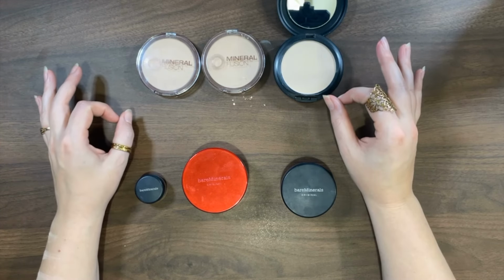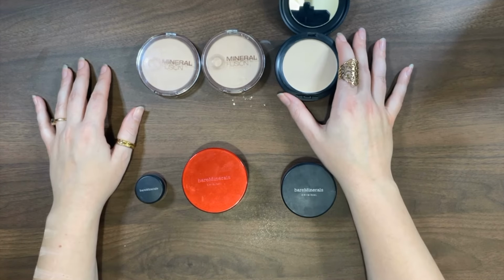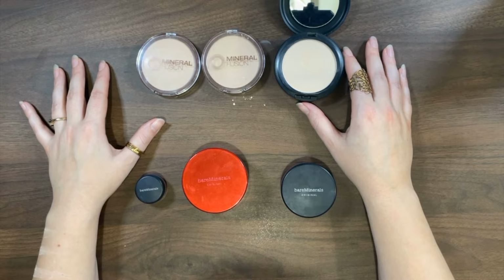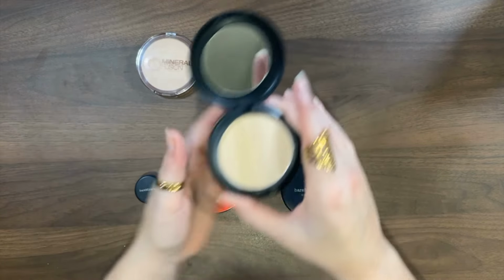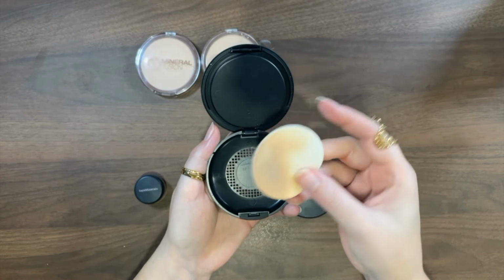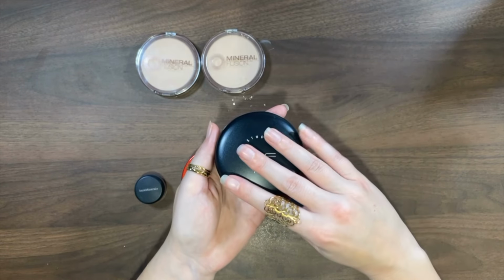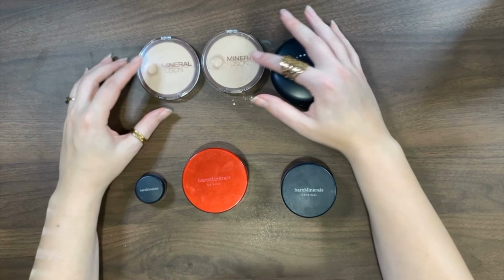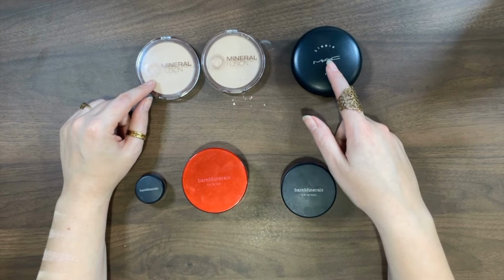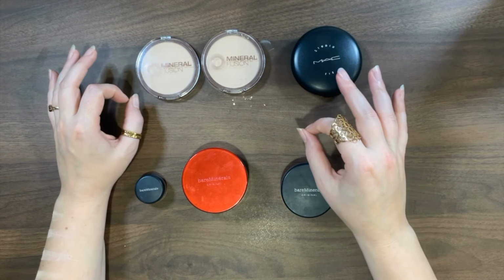It does feel a little bit dry on my skin. I feel like these two dry me out more, but this does have a little bit of a dry feel to the skin. So be aware of that. But overall, I think it's a good formula. I also think that instead of using a brush, it's really meant to be applied with something like this, which is also just not my jam. I don't enjoy things that need to be applied with sponges. These, on the other hand, you can apply more with brushes. If you try to use a sponge like this, it breaks apart and gets powdery, and it doesn't work very well.